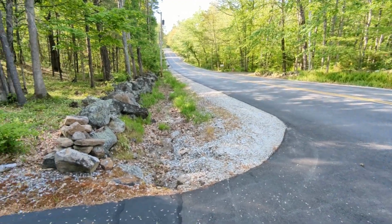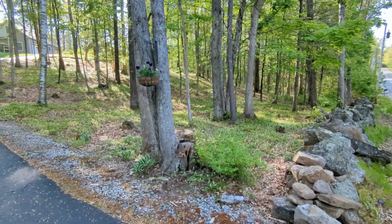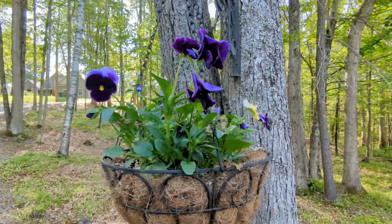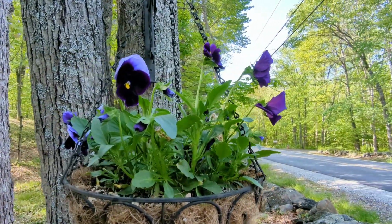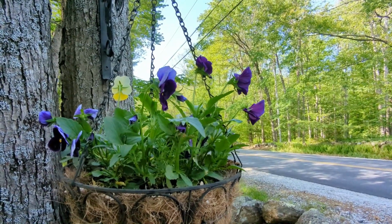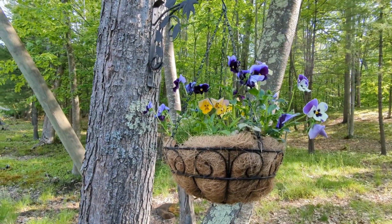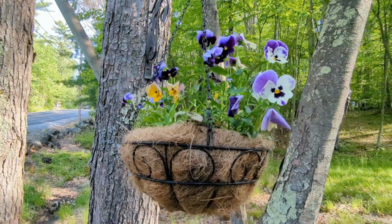We're at the end of my driveway, and I just wanted to show you how beautiful the hanging baskets are looking that we planted together. Here's one of them. These were pansies that I started from seed. I definitely ended up with a lot more purple than yellow, but that's okay. I still love the color. Here's another one. I've been fertilizing them once a week and deadheading as well. So they're definitely due to be deadheaded again.